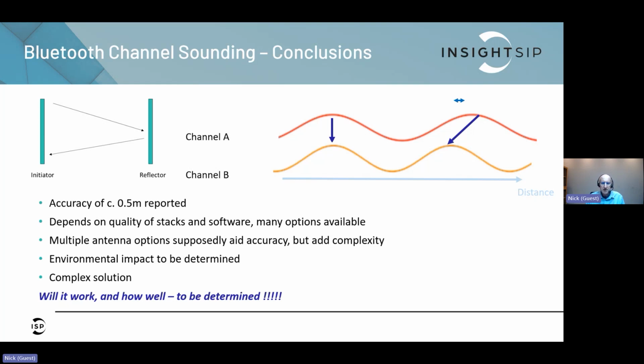It's good enough. It's not going to be as accurate as ultra wideband technology. It's probably not as resilient as ultra wideband technology, but as it comes kind of for free with a Bluetooth device, it'll be significantly cheaper. So it's going to be a question of trade-offs, and then a question of seeing how well it really works in practice in particular environments where you might have some reflections off walls and ceilings and floors and whatever. So that's the conclusions as we can see them today, at least for channel sounding.